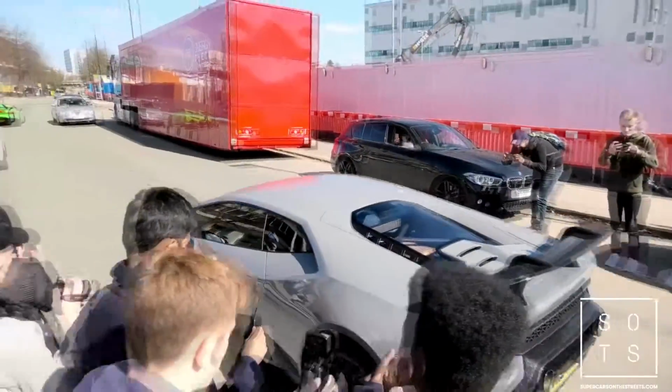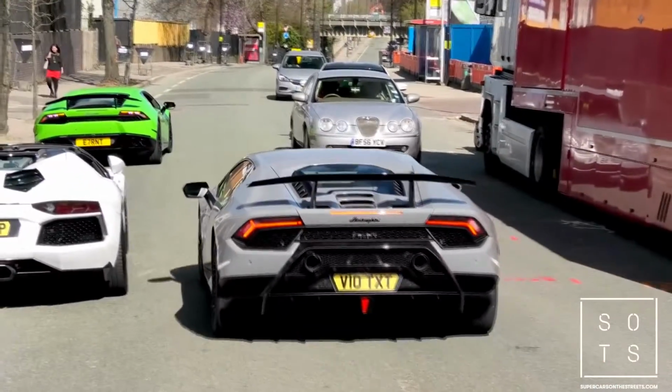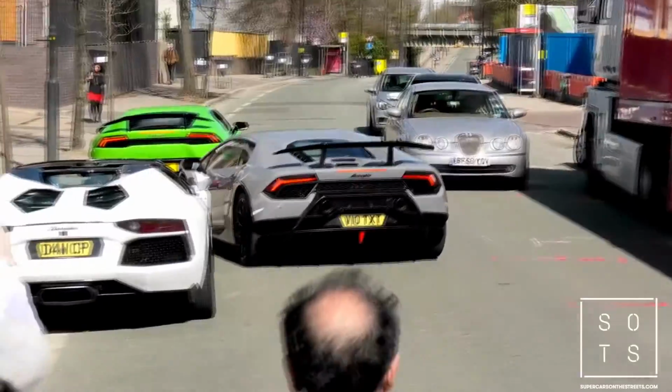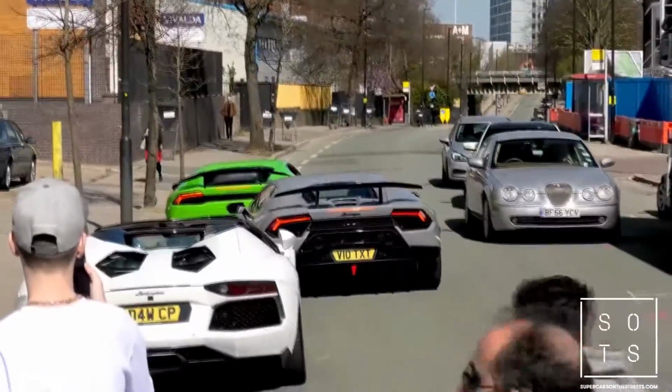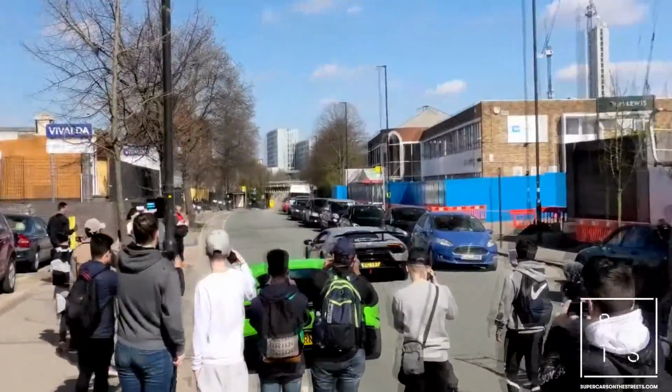Two drivers were lined up on a public road in the back streets of London to show off their Lamborghinis. The Hurricane Performance pulls up in front of a crowd who pull their phones out in anticipation of capturing footage for social media. However, as the Hurricane accelerates away, the vehicle quickly spins out of control, mounting the curb and sliding into a tree and a brick wall.